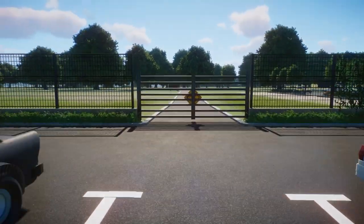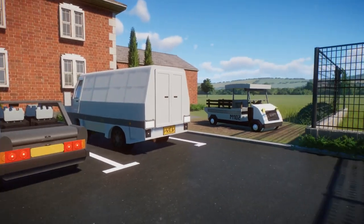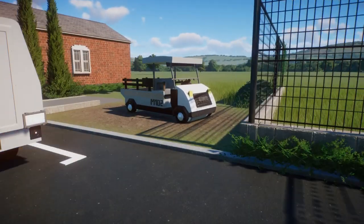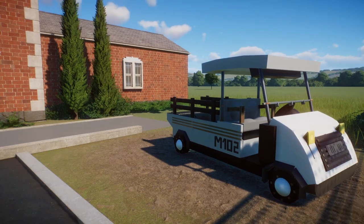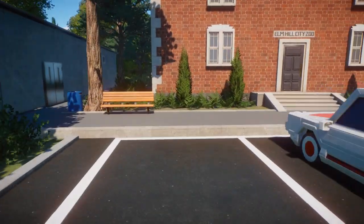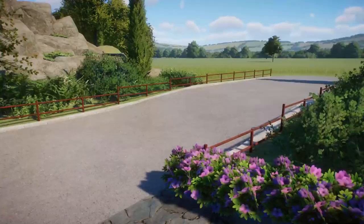Let's go down. And here is the back door. Here we have the parking lot for the staff. So they leave their car here and go to work. Or take this vehicle for the staff and go and work in the zoo. So yeah, that's how it looks. And let's go quickly here.